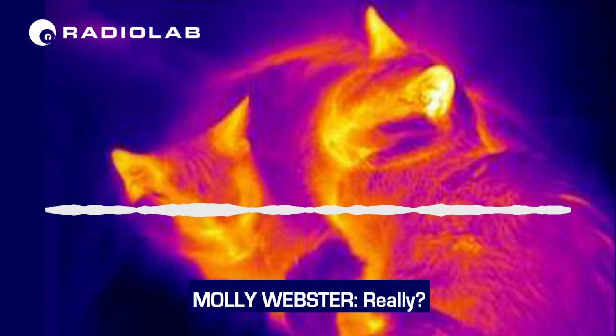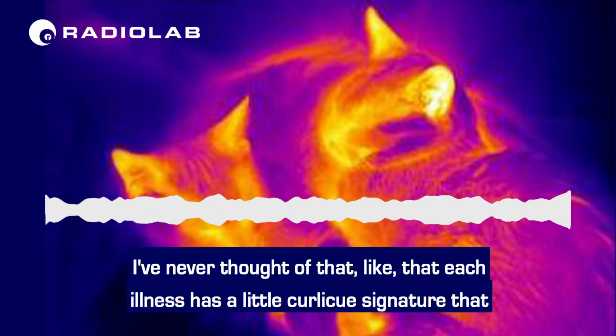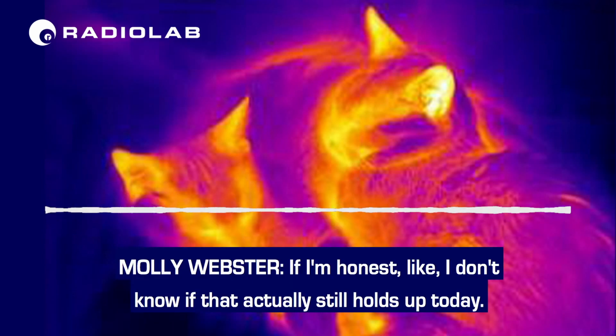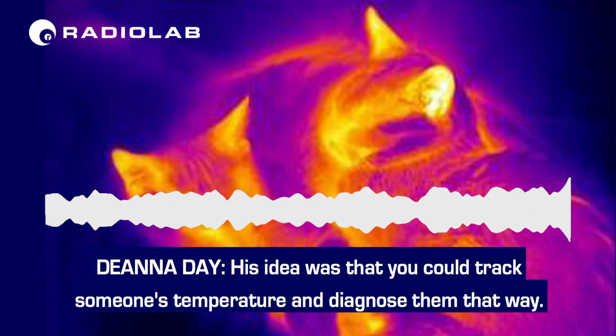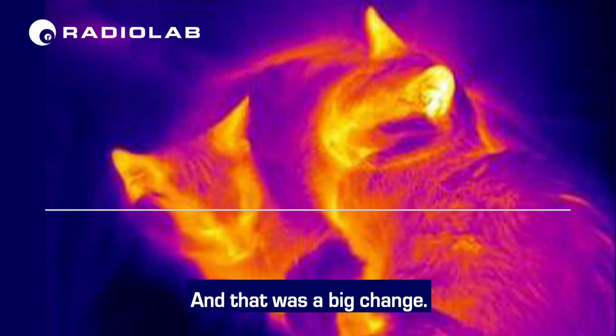Really? Cool. I've never thought of that. Like each illness has a little curly Q signature. Oh, that's cool. If I'm honest, I don't know if that actually still holds up today. Yeah. But his idea was that you could track someone's temperature and diagnose them that way. And that was a big change.